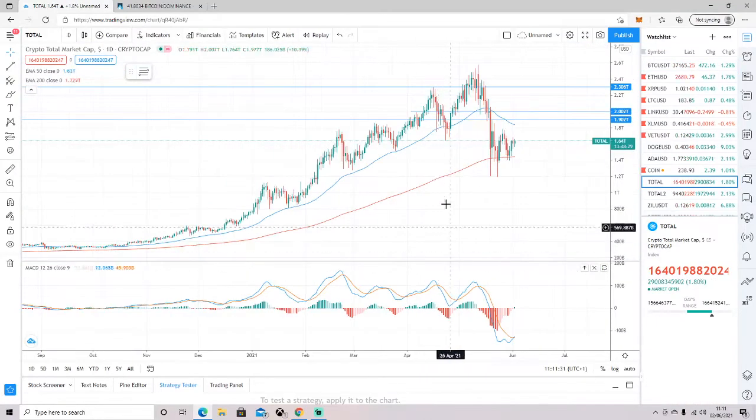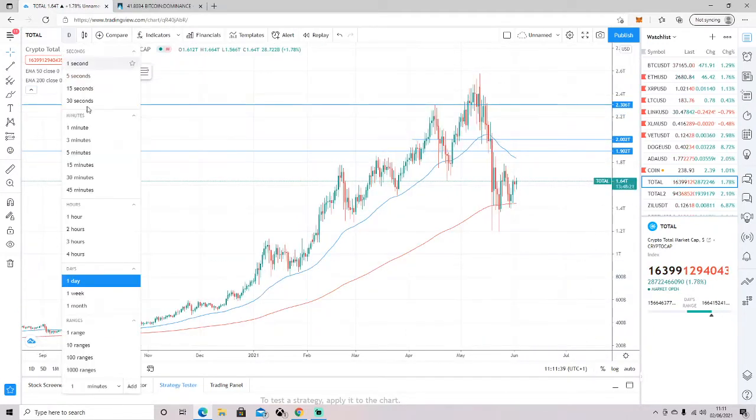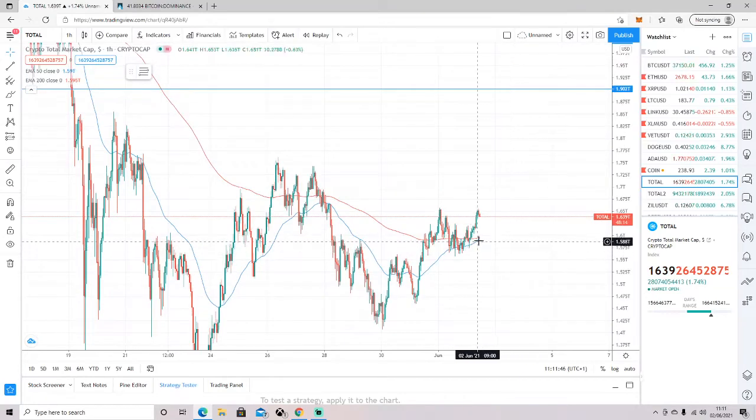Let's go to the total market cap. Total market cap is still bouncing along that 200 moving average, and we have had the bullish cross on the MACDs there as well. We'll go and have a look at the hourly because there was something I wanted to cover there. As you can see here on the hourly, we're about to have a bullish crossover with the 50 EMA going back above the 200.